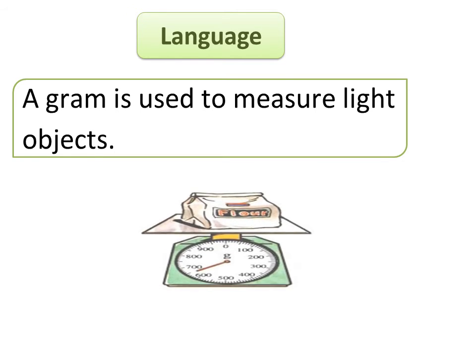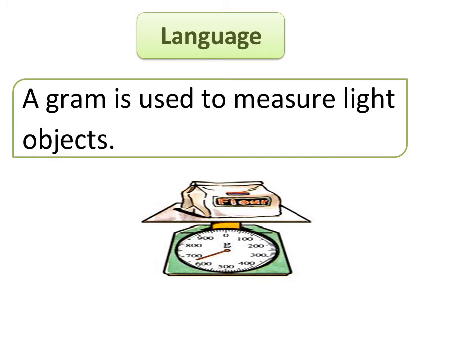Okay, it gives us an example. We have a scale. عندنا هنا ميزان بتقيس 1 جرام، بتقيس الوزن بالجرام الواحد. Okay.